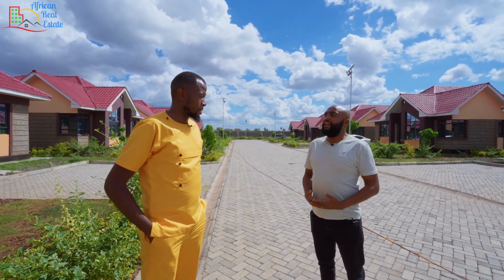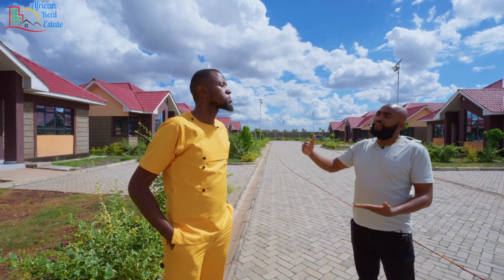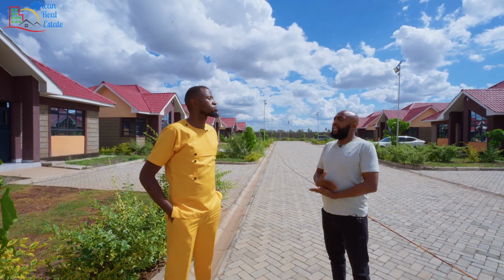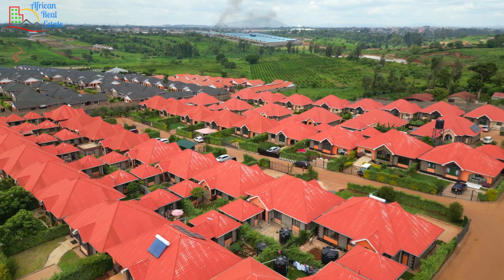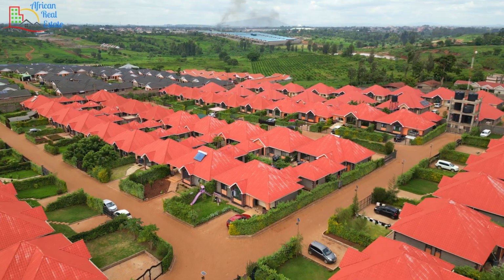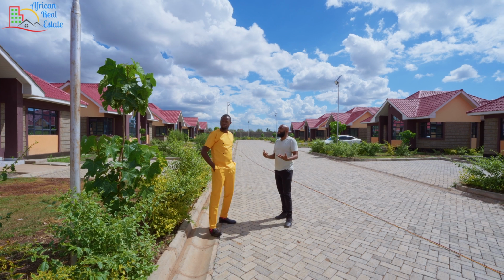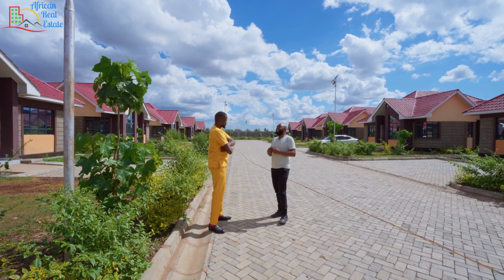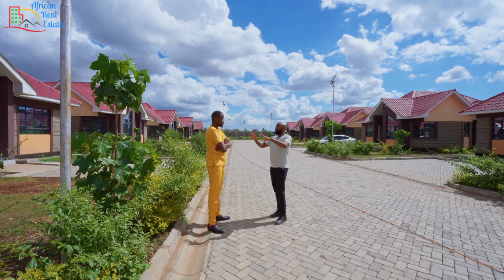And every time you come, you inspect, and you find that we have done to the level we agreed with you in the agreement, then it's the only time you pay. It is working very well for those who are not very sure, or whose friends lost money in projects which stagnated. To us it is now simplified, because you only pay for what we have already constructed.